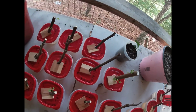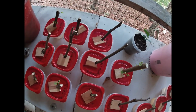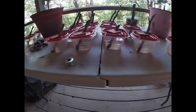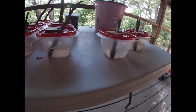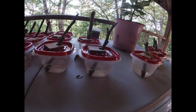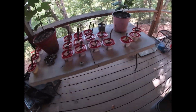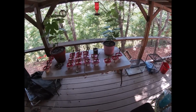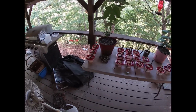I think these two right here, and the reason they're not is because I accidentally put them in upside down, and all I've got them in is water right now. I'm trying to get some roots started. That one's already got some roots started there. So eventually we'll have roots, and then I'll be able to put them in dirt and get them in a pot. But I just wanted to share that with you.